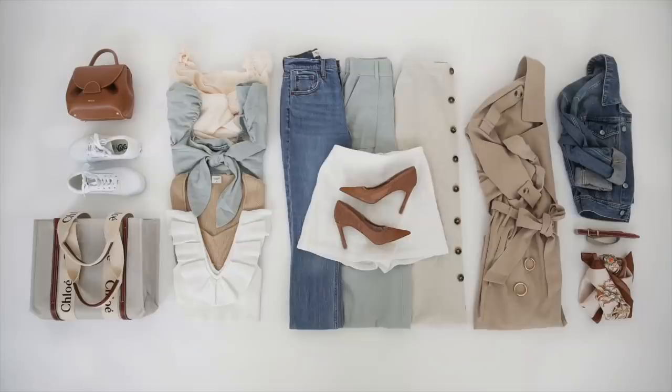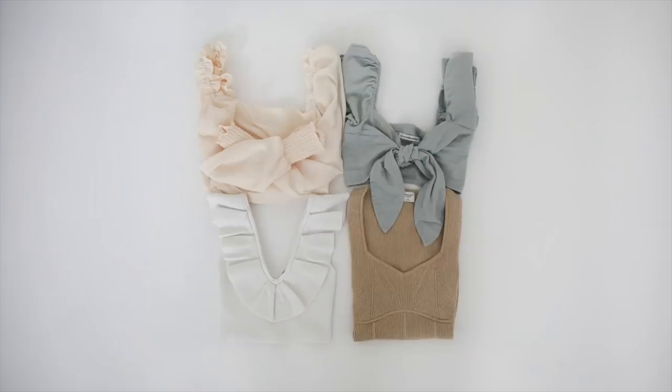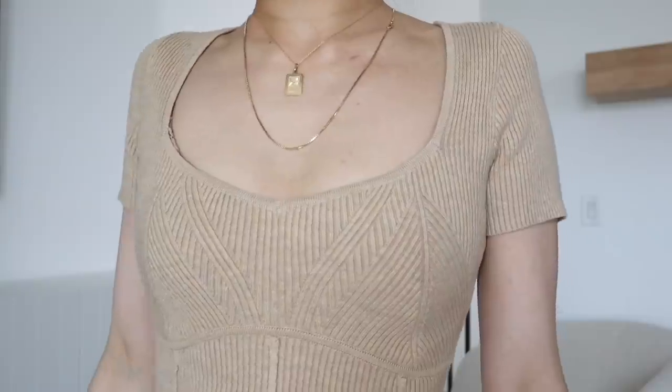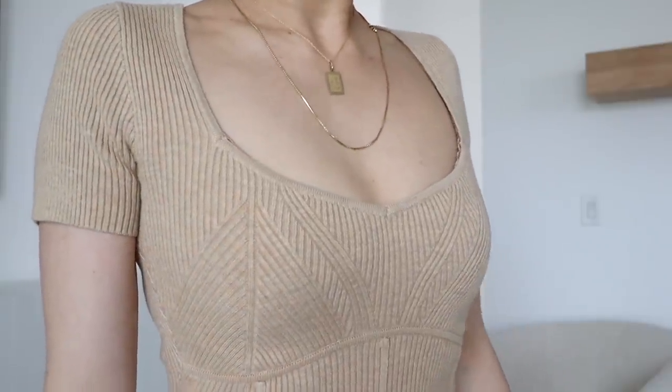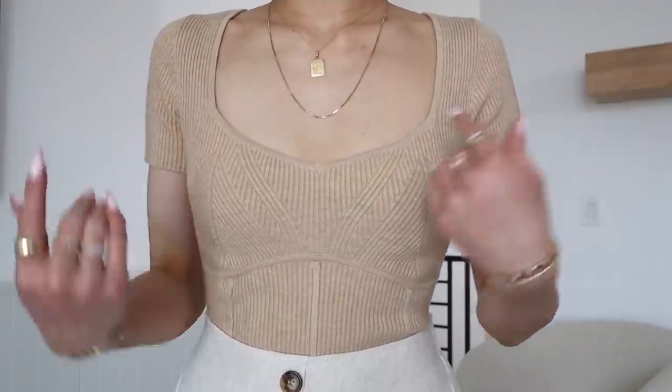Okay, so let's break down the 12 items in this year's Spring Capsule. We're going to start off with the tops. I've got four different ones. The first one is going to be a very versatile stretch ribbed knit bodysuit. We've got the short sleeves going on with the sweetheart neckline. I feel like this is a very nice, elevated t-shirt.